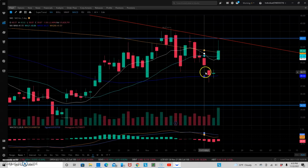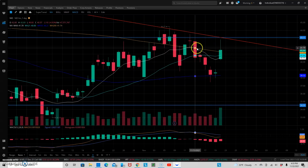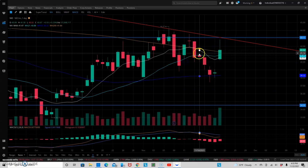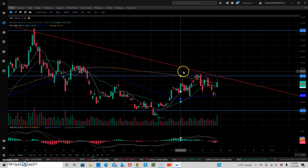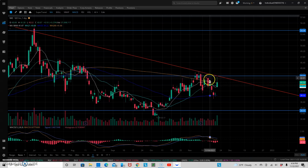You could see we're well above our 50-day here in the blue. The 200-day is in the yellow. We're above our 21-period moving average here in the light blue, and our 8-day is here in the white. So it's a very good sign to see us closing above our 200-day moving average, because that is acting as resistance, as you could see right here in this cluster of candles.